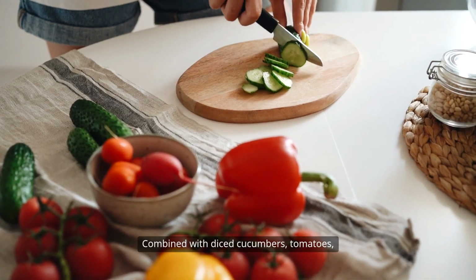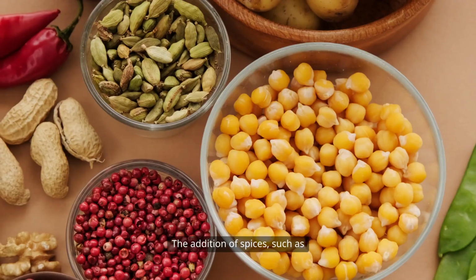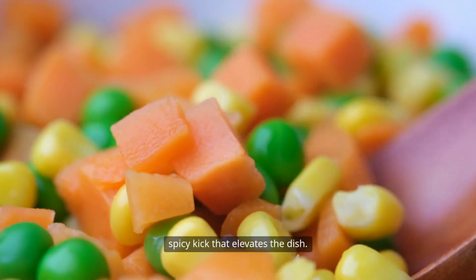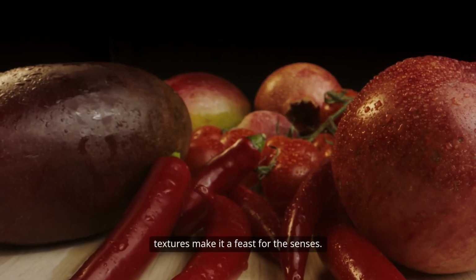Combined with diced cucumbers, tomatoes, and a zesty lemon dressing, this salad is both filling and refreshing. The addition of spices such as cumin and paprika lends a warm, spicy kick that elevates the dish. It's an excellent option for lunch or dinner, and its vibrant colors and textures make it a feast for the senses.